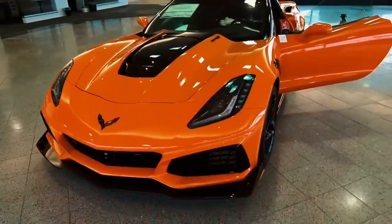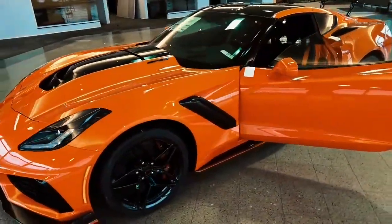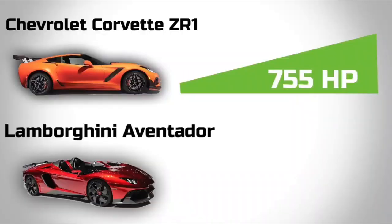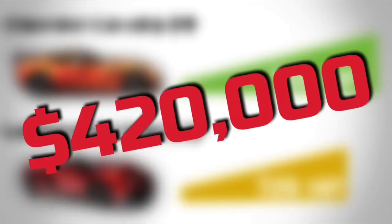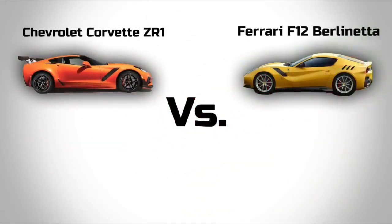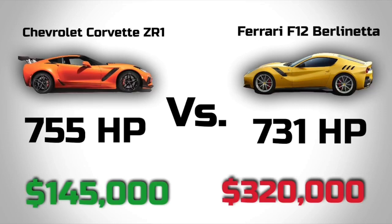Well, let's compare some of the highest performing and highest costing performance cars that exist out there. On this table, we see the Lamborghini Aventador. That comes with a horsepower of 729, which is obviously less than the ZR1. And don't forget about the price tag. This Lamborghini is starting at $420,000, about $275,000 more. Wow. Another is the Ferrari F12 Berlinetta, an impressive 731 horsepower, yet still below the ZR1, and again about $175,000 more expensive.